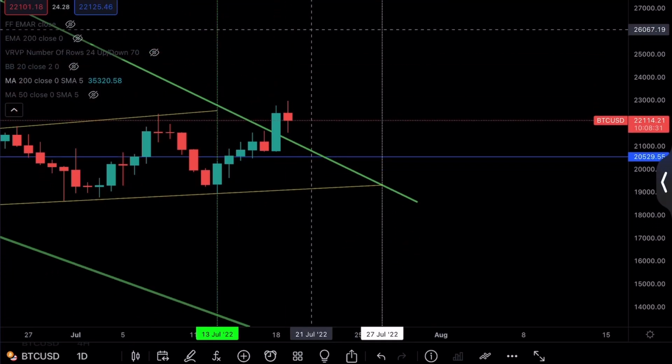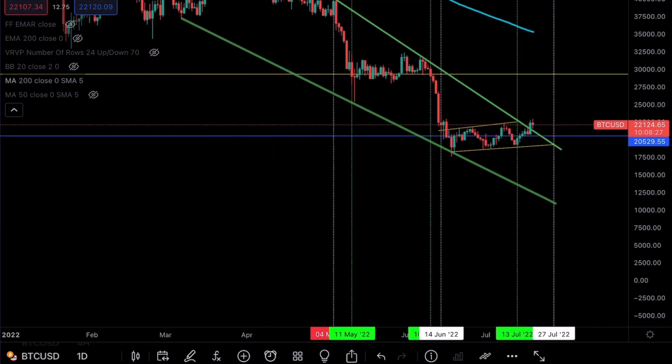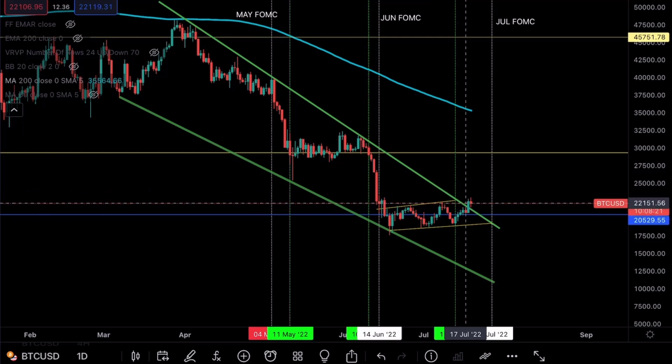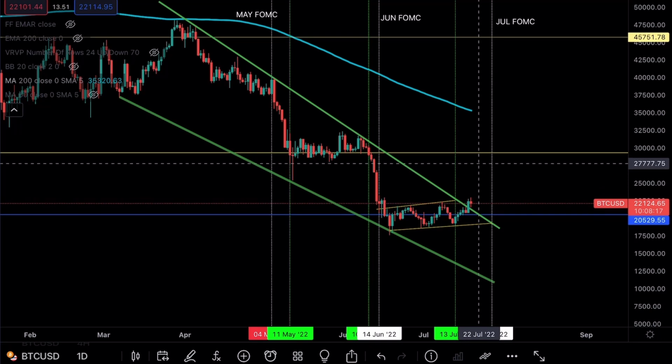Just to show you, this was the pattern we're in, right? If I zoom out, what's happened every single time? Bear flag, fall, bear flag, fall. I've shared this chart with you numerous times. Bear flag, fall, bear flag, fall, bear flag. Fine, let's get the breakout, but let's actually see some movement up here, up towards these levels, and then we can get excited.